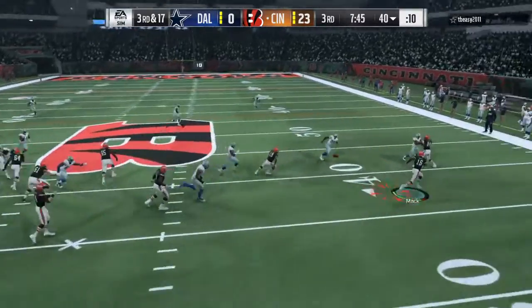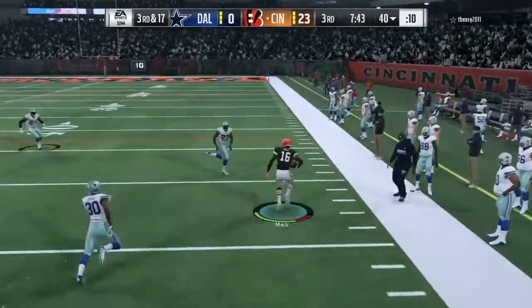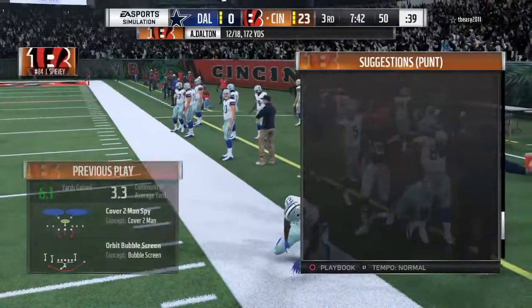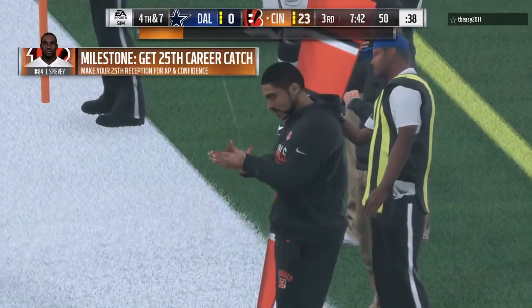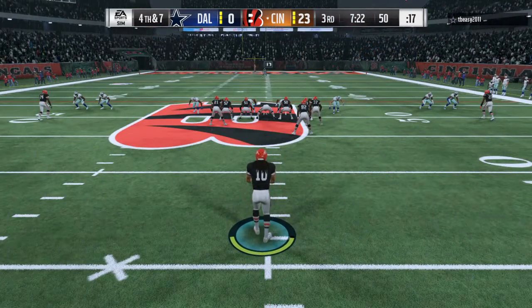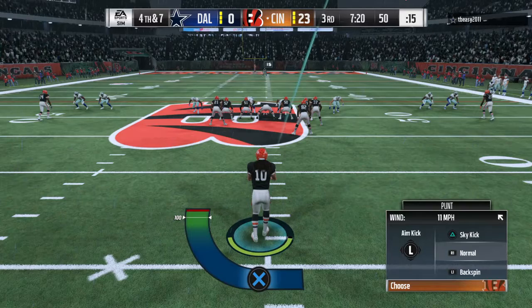He didn't get it done. Dalton, a quick hitter, complete. It's Mack. They do get 10 back, but still a ways to go on 4th. That's certainly playing down and distance very well by the defense, isn't it? Take whatever you want underneath, by all means.